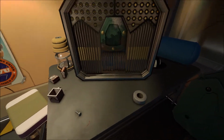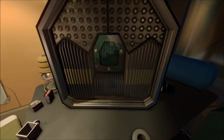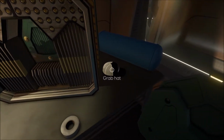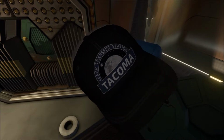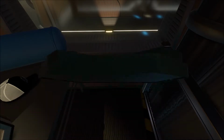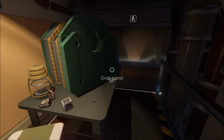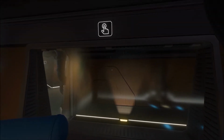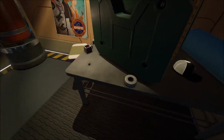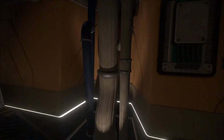We have cut marks on here as well. I have no idea what that is. Looks like an engine part. It's got lots of heat sinky type things going on. There's a hat. Lunar Transfer Station Tacoma. Yep. Okay, grab panel. That belongs there, doesn't it? Yes, it does. Okay, that's the height of my sophistication when it comes to mechanics and engineering. There we go. Okay, so I'm not sure if there's anything more to be found in here for the time being.